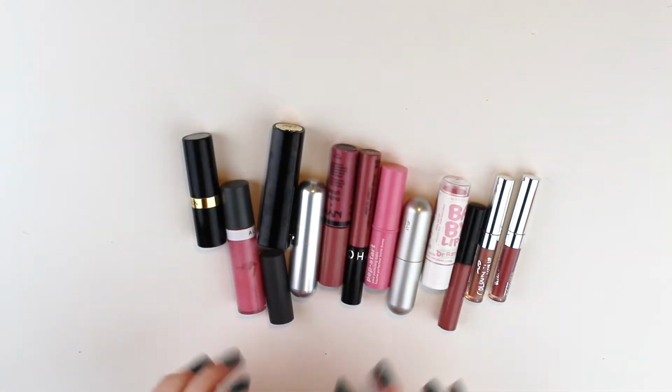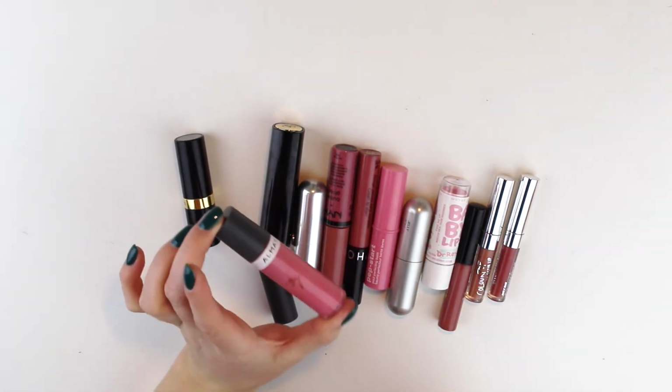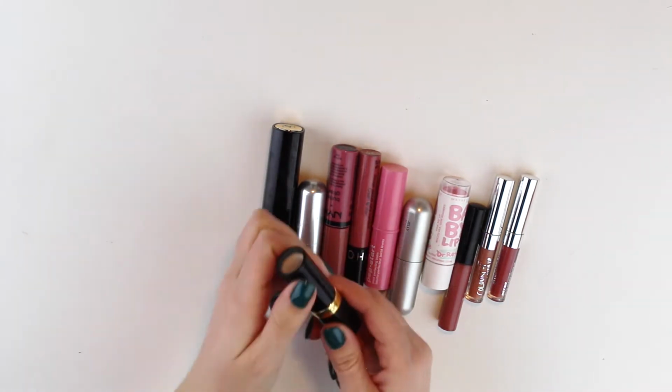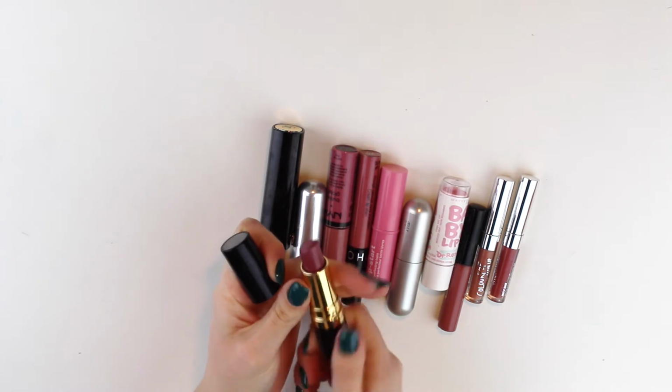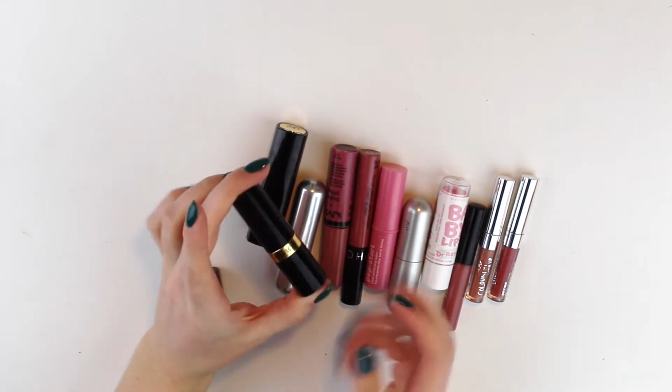Okay, so bringing them all back, these are the ones I'm decluttering. I did get rid of a lot. This one is an Almay lip gloss. I've had this for way too long. I'm gonna toss it. Something like this used to be one of my favorite lipsticks for the fall time, but I didn't use it this fall, so I'm probably not gonna use it next.